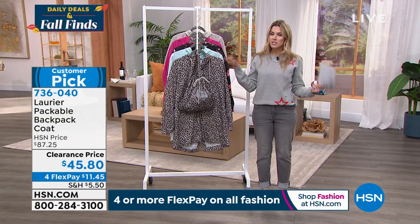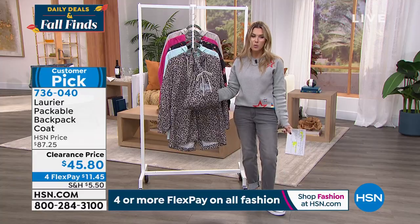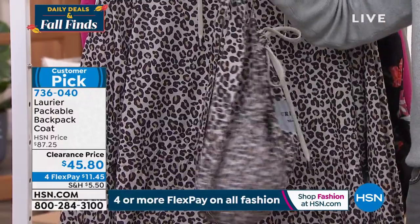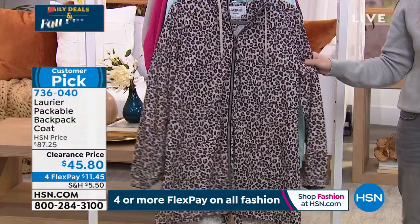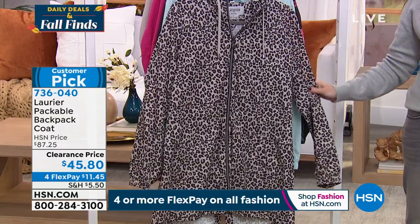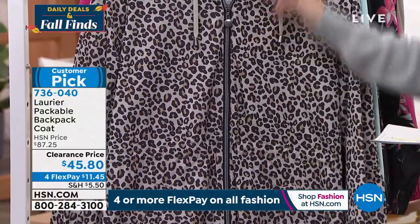And I don't know about you, but sunny one moment, raining the other. But here's the fun travel aspect of it. It's also a backpack. So it folds down, it becomes a packable backpack coat that is right in here, and it's so super cute. And then you unfold it and you get this 2-in-1 coat. So it's really three great little elements all in one on clearance. $11.45 gets it home. It's from Laurier & Co., which they know everything about cold weather, rainy weather, snowy weather, inclement weather. So I love this design.